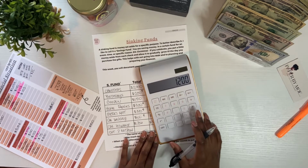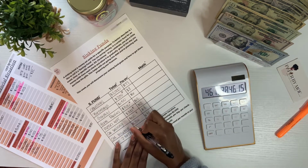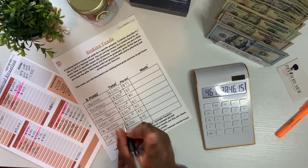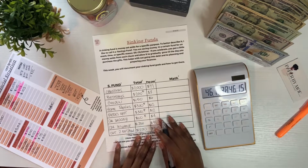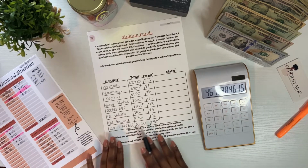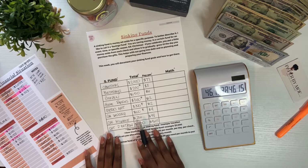So we're gonna do $1,200 and we're gonna divide that by 26. That's $46.15. We're gonna actually put $46.15. That's the one time I didn't round up, y'all. Okay, so we're gonna say 46.15. So this is her fun. She goes out to eat, she bowls, that's $1,200 a year, $100 a month. Bowling leagues cost money. Car insurance, that's a bill, right?